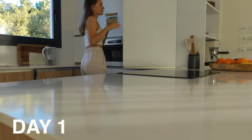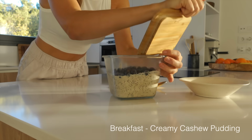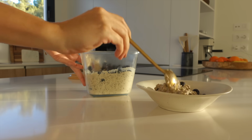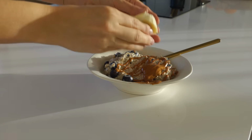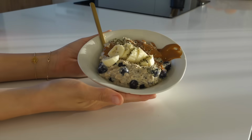For breakfast on day one, I have the creamy cashew pudding. I have 2 servings in my container, that's why it's so big. And I also added some blueberries yesterday before I went to bed. I'm also topping with some peanut butter, some banana, and my favorite topping, hemp seeds, or hemp hearts.